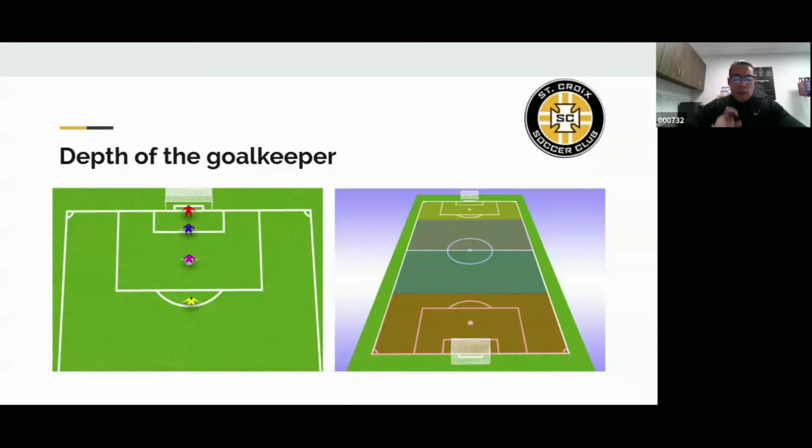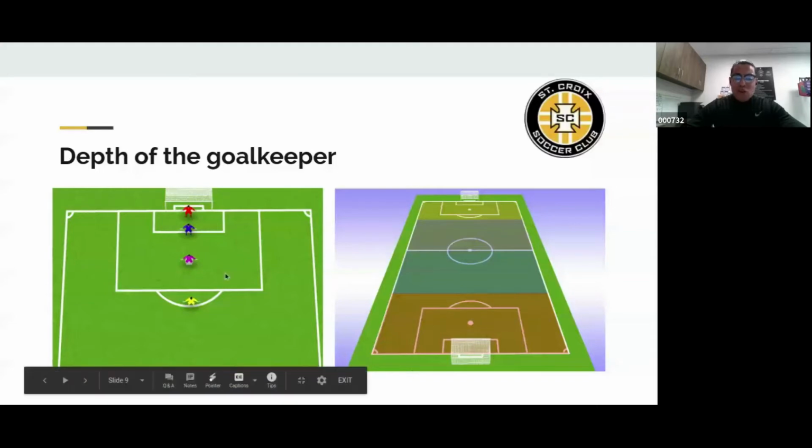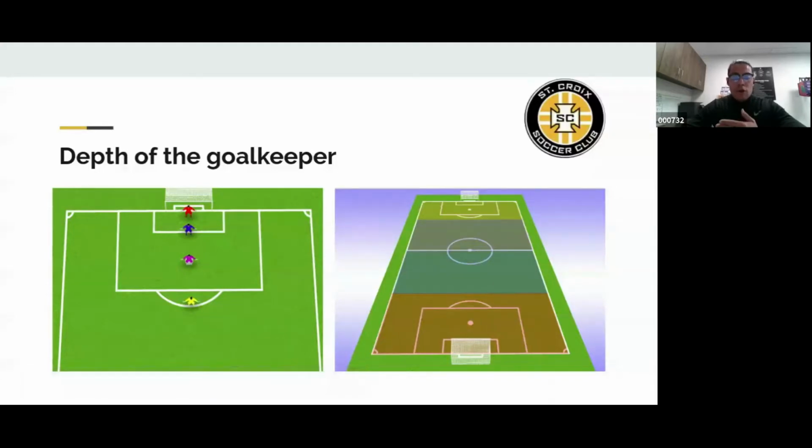And then here comes the disclaimer. If you know that the ball is here in the purple, and whoever has the ball has the intention to play a long ball, and you know that you're not a very fast goalkeeper and you're not going to be able to get to a 50-50 ball, should I be coming out further, or should I be a little bit more conservative, play my line and cover my goal, right?